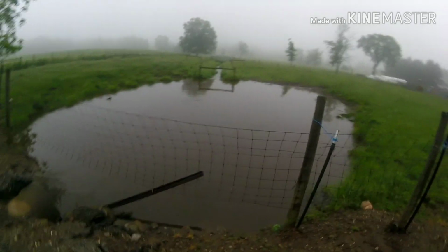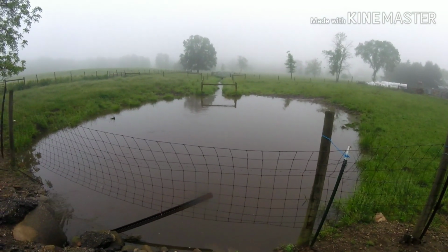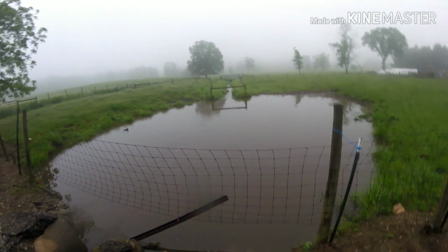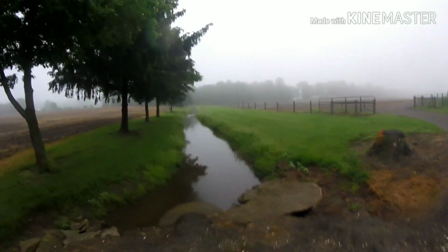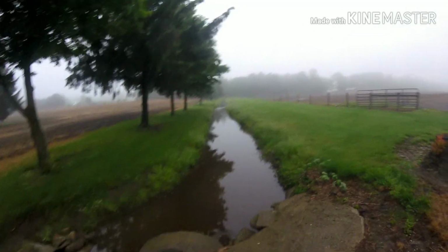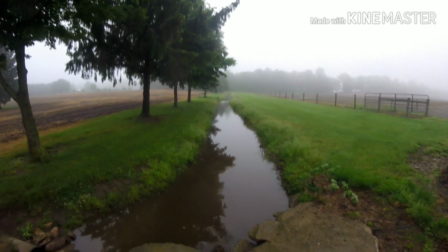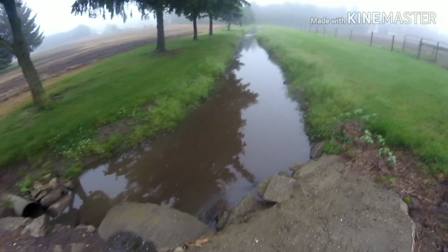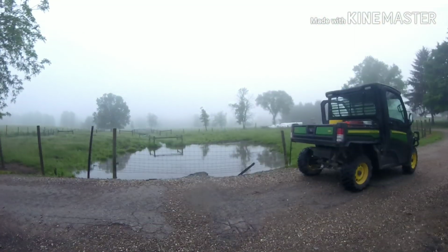Well, this has sure risen up a lot since the other day when it wasn't all that much water here from the 3 inches of rain or whatever. This over here is not too awful bad. I would have hated to see what it looked like around 6 or 7 o'clock last night when all that rain was coming down. But the pipe seems to be handling it pretty well, in one side, not the other.